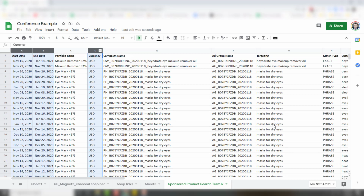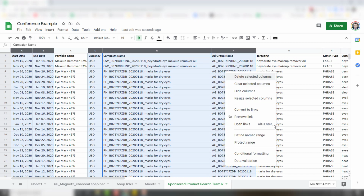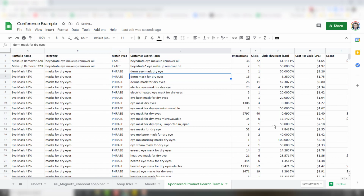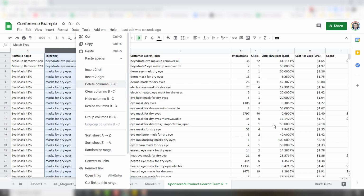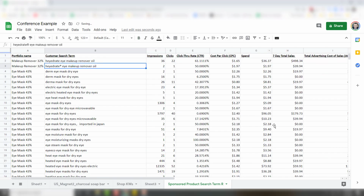It depends. You can keep your campaign name. I keep everything in portfolios. That's how I stay organized. So I'm just going to delete all of these. Then we don't need any of this because we just need customer search term.